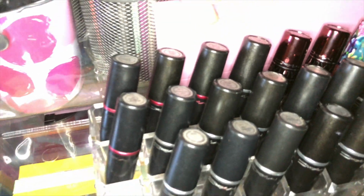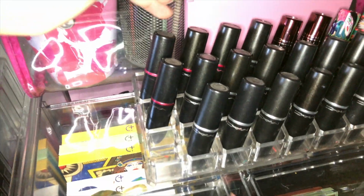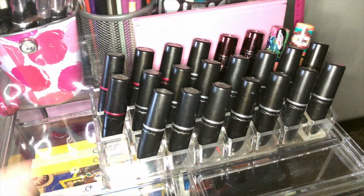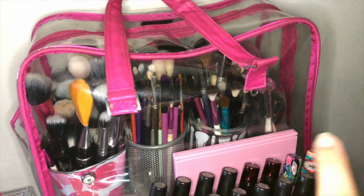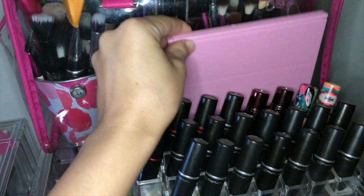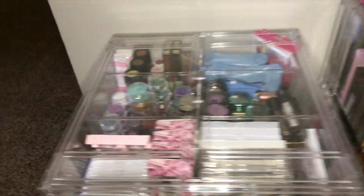This one is Mariah Carey, Miley Cyrus, Ariana Grande, Nicki Minaj. This is Mary J. Blige. The rest of them are just regular lipsticks. So in here is most of my brushes, brow products, eyeliners, lip liners, and my little LED light mirror. So let's go through the drawers.